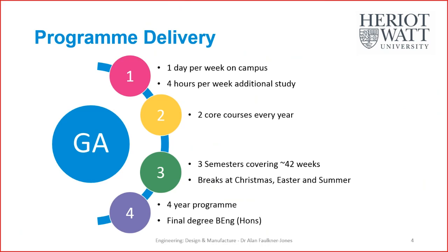It is a 4-year program, which is different to some other routes to get this level of qualification. The final degree is the same as an undergraduate 4-year program because it is an undergraduate, so you get a Bachelor of Engineering with honours.